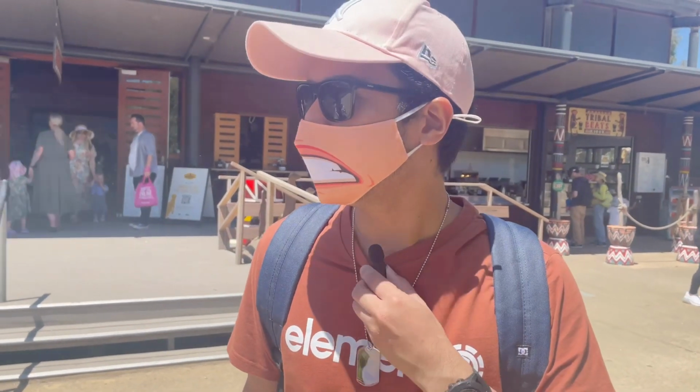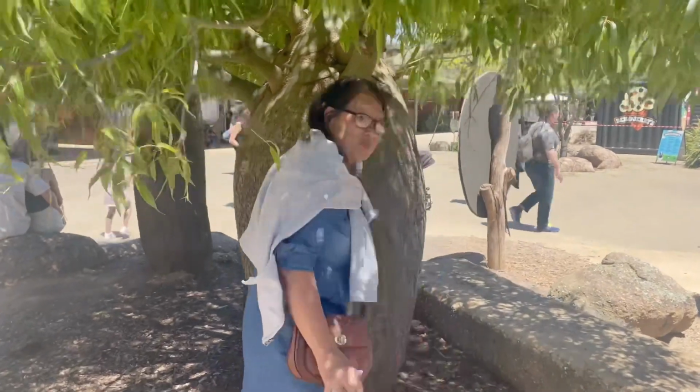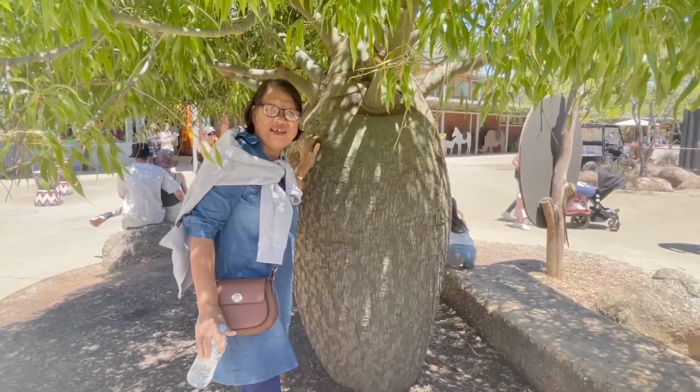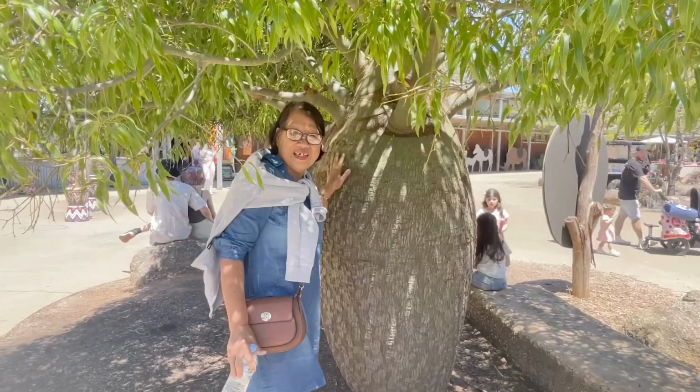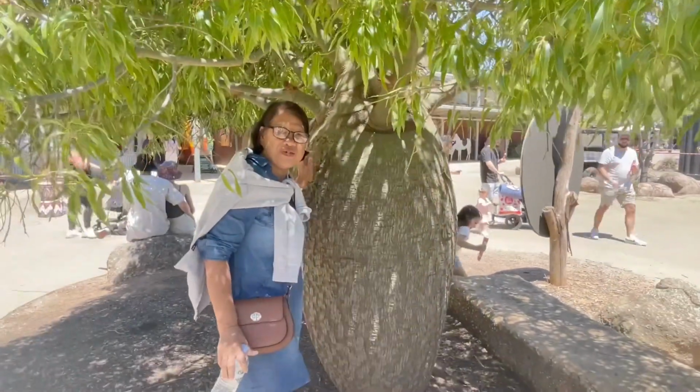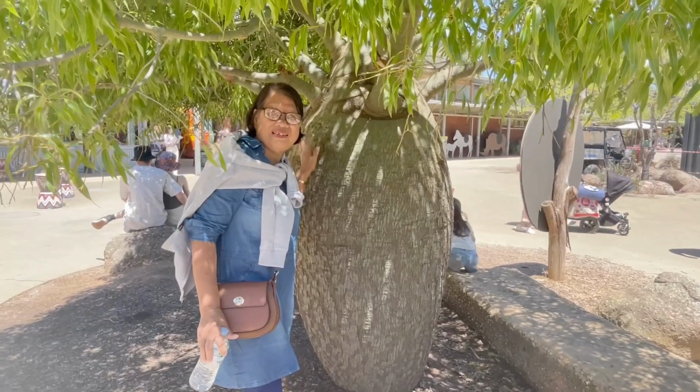Hey everyone! Look at the shape of the tree. It's different.